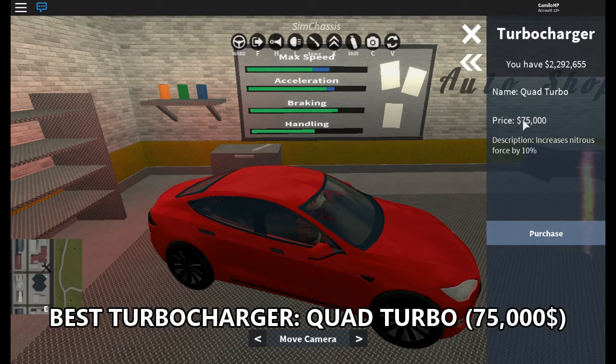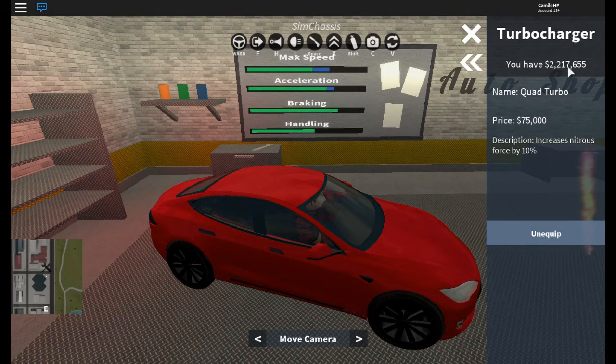It's a lot. It's going to be the one I'm buying, but I don't expect every one of you to buy it because it costs a lot. So only if you have a car that you really like, this is what you buy.